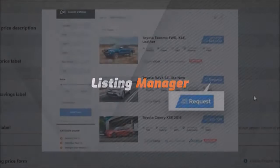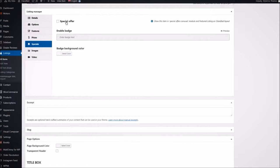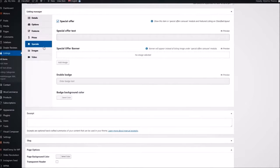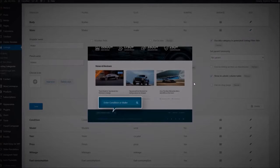The Listing Manager allows you to add parameters of vehicles, descriptions, location, promos, prices, labels, media, and much more. With taxonomies and categories management, easily set or edit the parameters you need for a listing search.